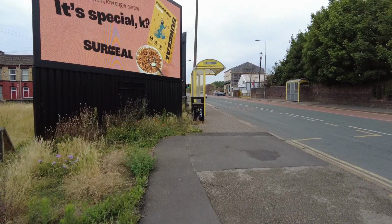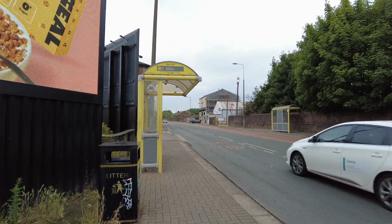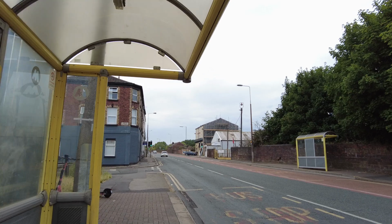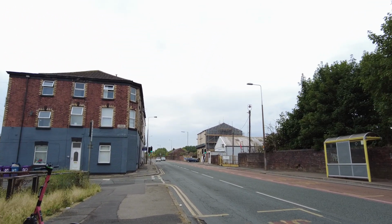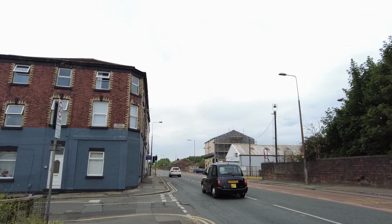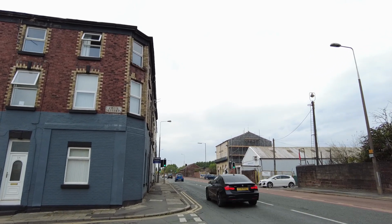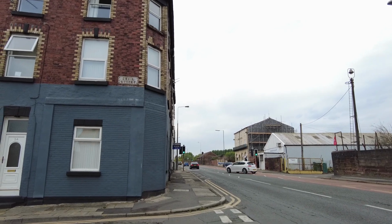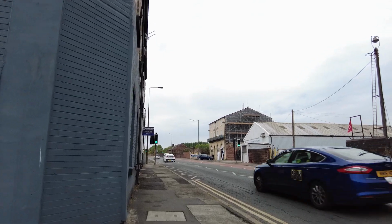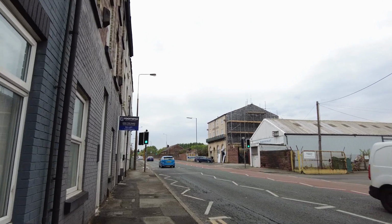We're quickly heading towards the bridges which go over the railway line leading into Edge Hill Station and Lime Street Station. We're also heading towards Wavertree Technology Park, which is not too far in the distance, and I think it's probably time to call this video a day and then carry on this walk as another video of Wavertree Road.